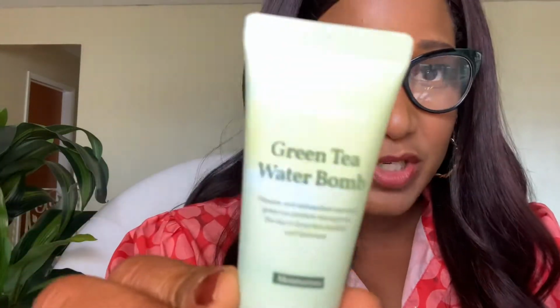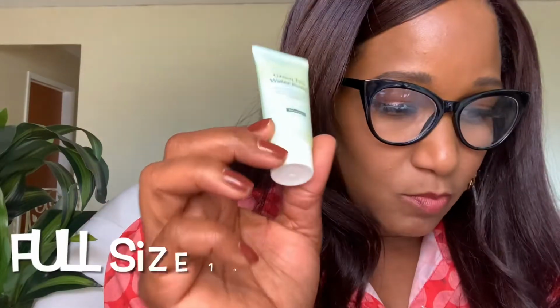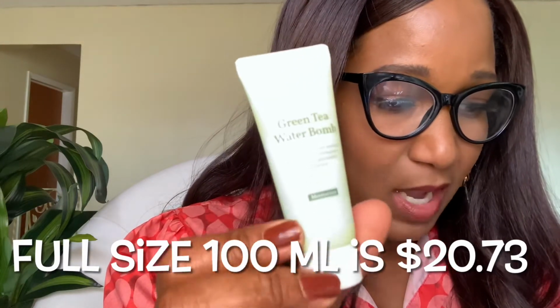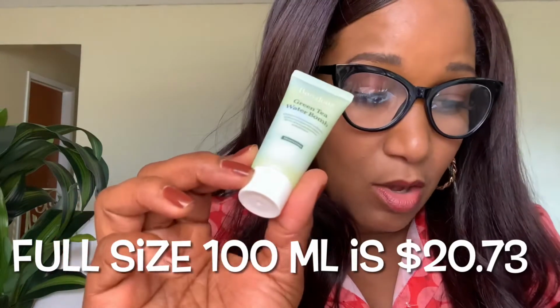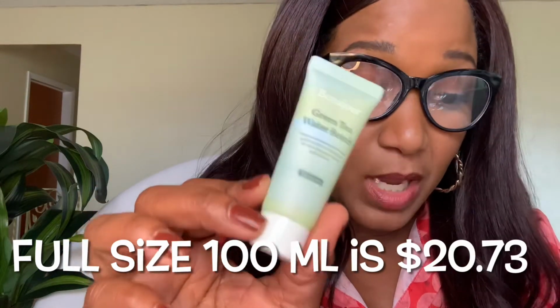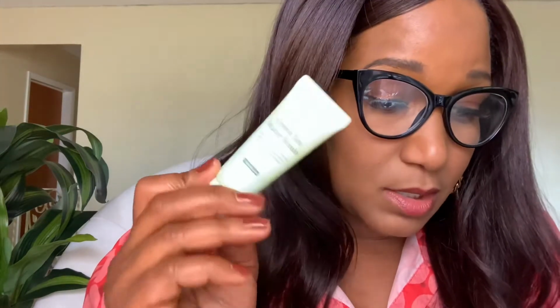I think so. So this is a moisturizer. It's Bonjour Green Tea Water Balm. This water balm is a lightweight formula. It provides a wave of hydration for your skin. Green tea helps soothe, calm, and minimize redness, perfect for sensitive skin types, while peptides improve elasticity. All right, so it has peptides in it. It's got green tea in it. It's great for sensitive skin. So this is a really good one here.